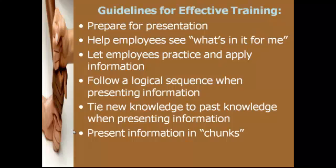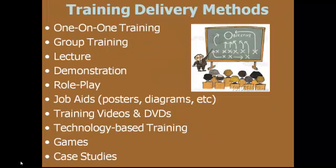You're going to chunk it into small pieces that helps them remember and retain the information. There are several delivery methods, and within your pair you are going to be making a training plan. Each pair is going to have a training plan that's linked to a specific training method. So you should pay very close attention to these types of methods, so you know what that entails.